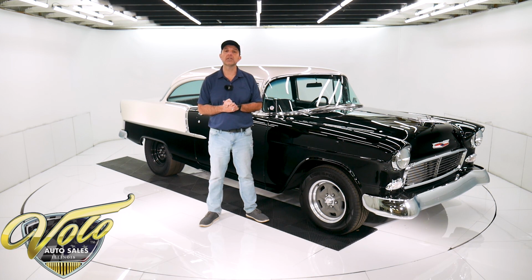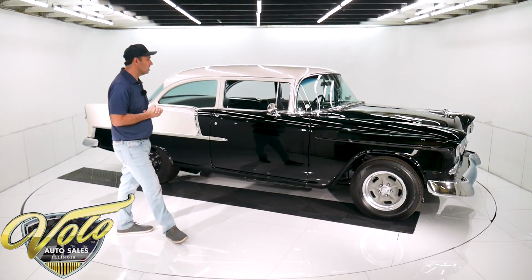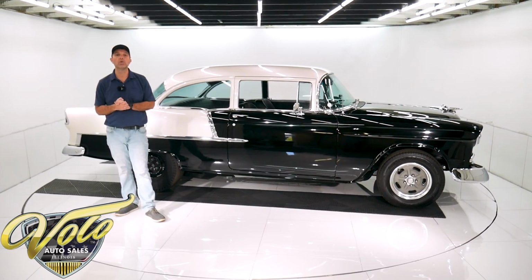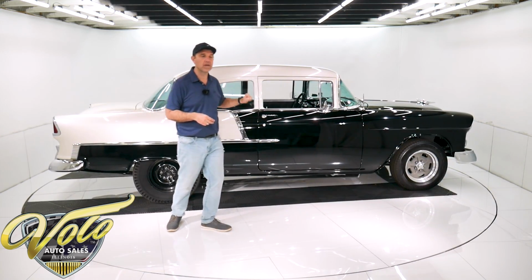Right now, let's go for a spin in this '55 hot rod. The story is, it's a California car, and the story goes it was parked in 1970 and just garaged most of its life. That's what I was told. And then it's got about 150 miles on a recent body off frame restoration.